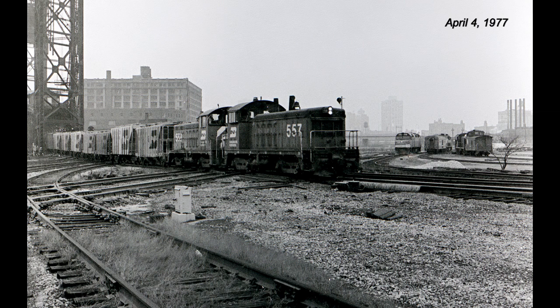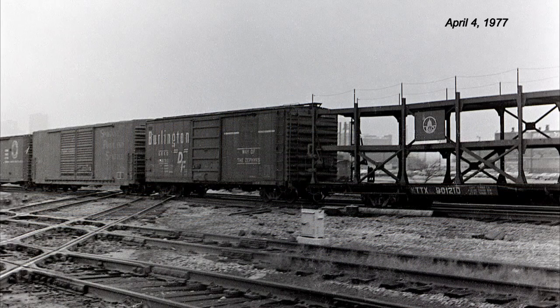We catch a Burlington Northern transfer. I was firing off some shots with black and white film. Probably wouldn't have got some shots like this of old rolling stock if I'd only been shooting more expensive color.